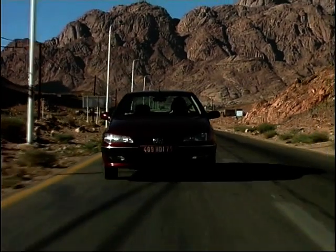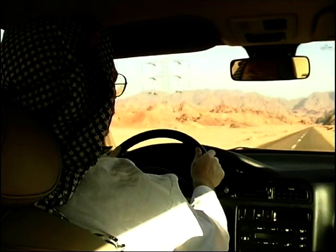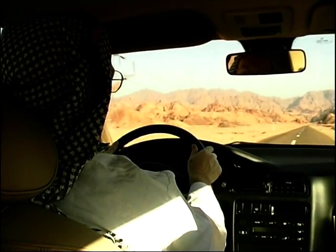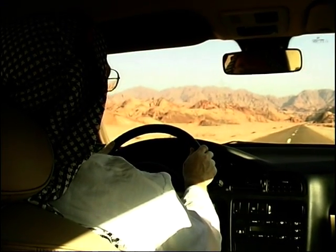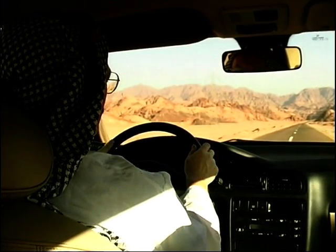Key thing about this new engine is it's called common rail diesel. Diesels are seriously important business for Peugeot. They've made a staggering 8 million in the last 20 years. With the 406, they've sold 600,000 so far, 53% of which have been diesels. So this engine is very important to the Peugeot range.